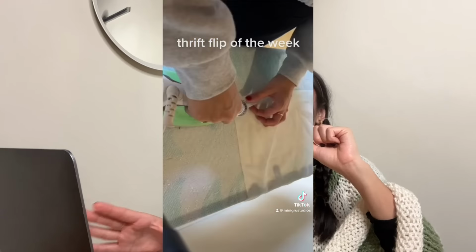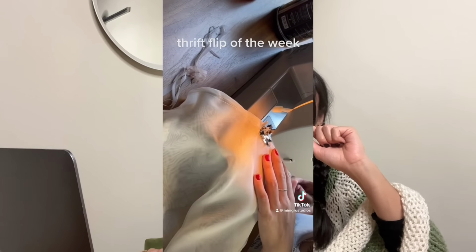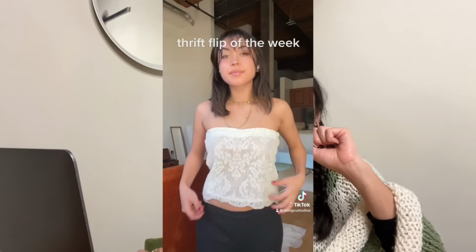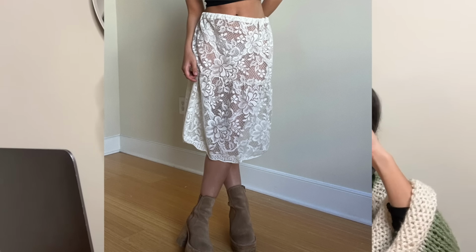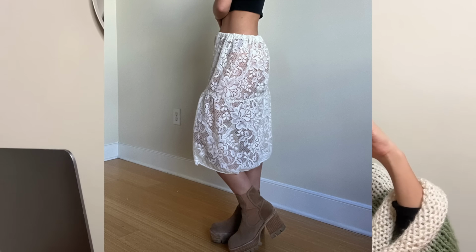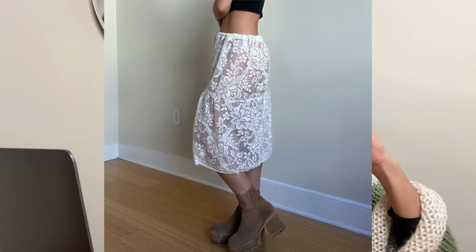So back to the tube top. This was just made with a little curtain that I thrifted, and then it has a lining and I added the bow. This next piece I actually kept for myself. It's this tiered lace skirt. I actually wore this kind of recently. I think I wore it on a night out with a little bodysuit, but I was gonna sell this and no one bought it, so I kept it for myself, which I'm kind of glad.